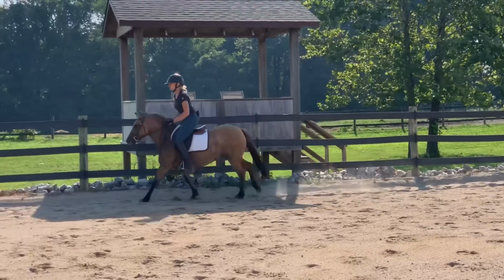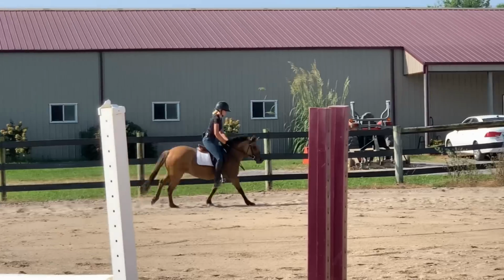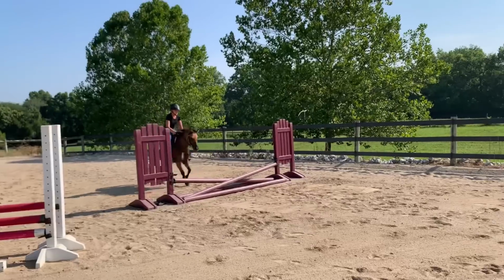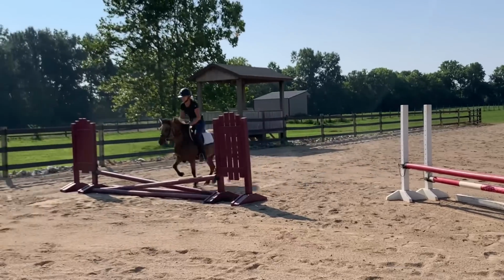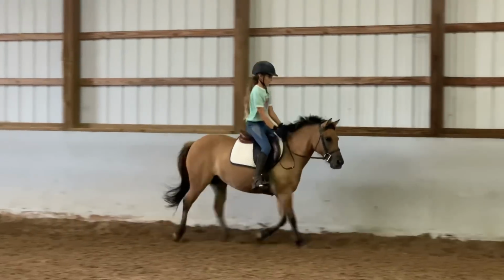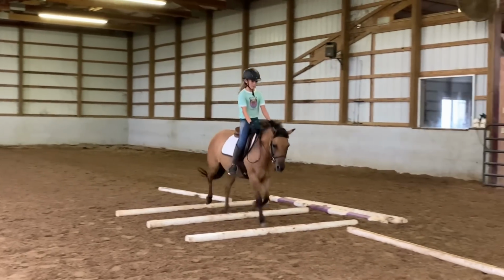I mainly just flatted Tilly for a while and worked on getting her to slow down and relax. I would do a few jumps with her here and there, and I basically just restarted her. The poor pony had to have been in so much pain, and I think especially jumping like that, she developed some trauma with it. So her getting as much of a fresh start as I could give her is definitely what Tilly needed. This was a really good day.